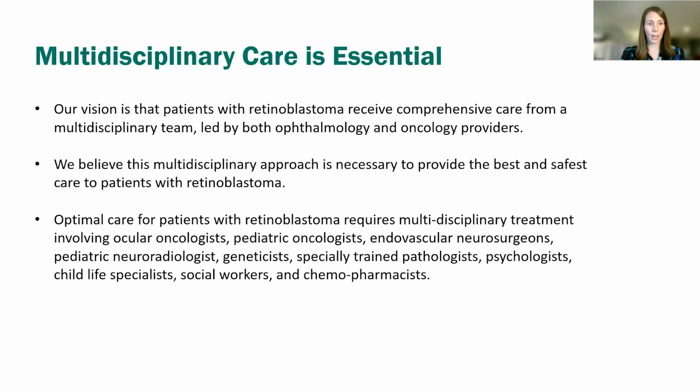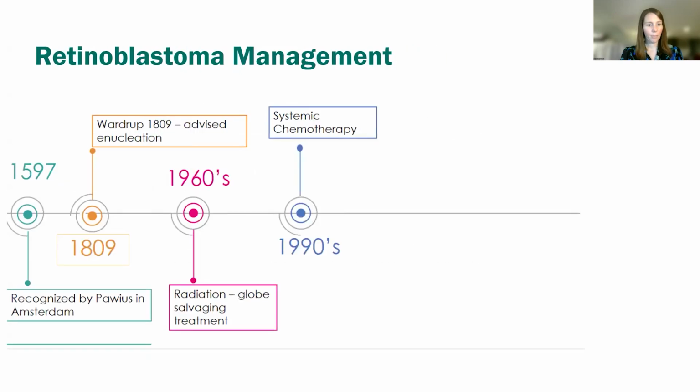Before we get into my role, I think it is really important to point out that optimal care for patients with retinoblastoma requires multidisciplinary treatment involving ocular oncologists, pediatric oncologists, endovascular neurosurgeons, pediatric neuroradiologists, geneticists, specially trained pathologists, psychologists, and social workers.